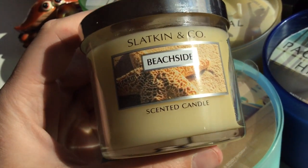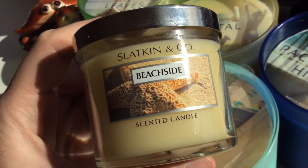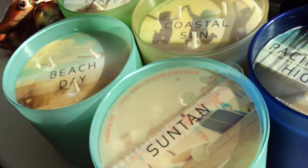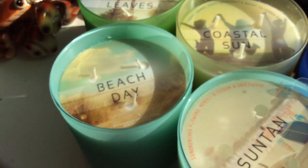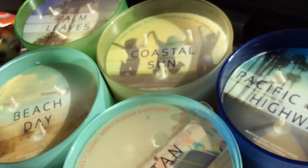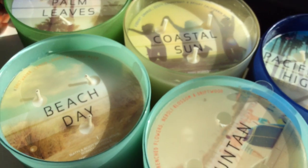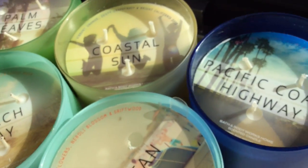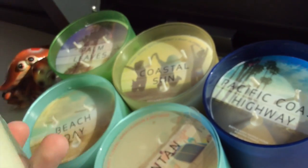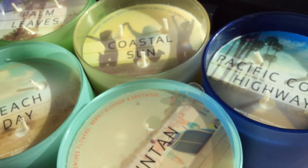Now, Beachside was sort of replaced with White Sands in the Boardwalk collection, which, funnily enough, when Beachside was first out, there was a test scent called Island Sand, which, if anyone cares, I do have here, that I grabbed in a test store back then. Island Sand. This then turned into, for the Boardwalk collection 2012, that then turned into White Sand, which I loved, but was more like a sister to Beachside. Certainly not an exact dupe, and similar, but not my favorite.